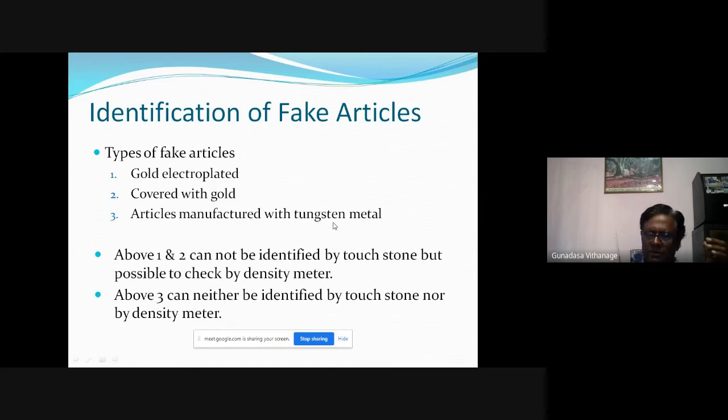With customer articles, it is now literally hard to understand whether it is fake. Those days, it was very easy to identify, because it was done in a very rough manner. Now articles are presented in a very good shape, very good pattern, and the outer surface is also like your gold. That is the problem we face now. Therefore, identifying tungsten is the most important area for a pawning officer, a gold loan officer, to master.